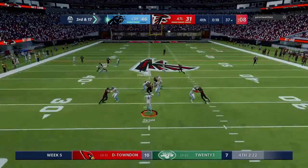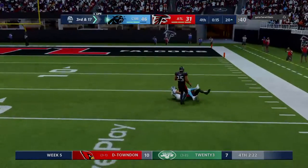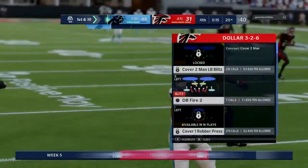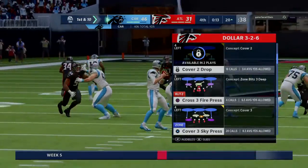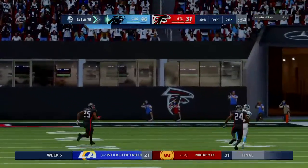Run. 3rd and long. It's Darnold. He's going to look deep for more. It's caught inside the 25. And he is going to have a Panthers 1st down as they're able to get the 3rd down conversion. 1st down, Panthers.